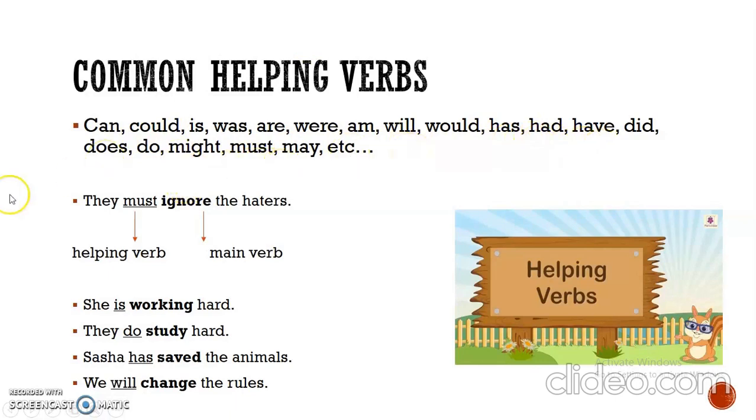For example here, they must ignore the haters. So, what must they do? Ignore. So it is the main verb, the original verb, the action verb, the most important verb is ignore. What do I call the most important verb in a sentence? Main verb. But there's something before the main verb. There's another verb helping the main verb. Must. Must is the helping verb. So you guys have to memorize the helping verbs, all right?